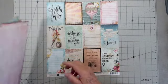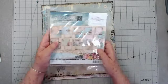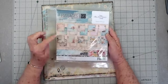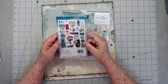So you get 10 sheets of the 12 by 12 paper in a bundle. So that is that. And then the 8 by 8, it is 20 double-sided designer pages in the 8 by 8. And this was designed by Michelle Singh.